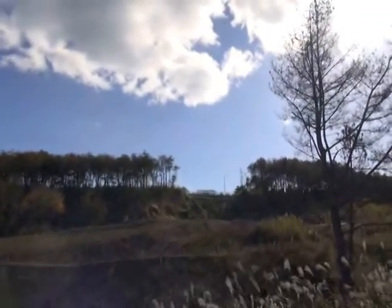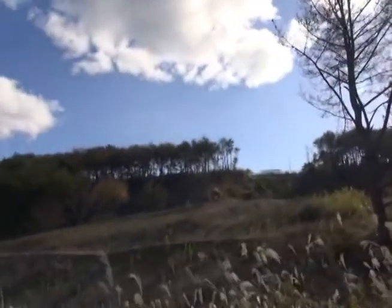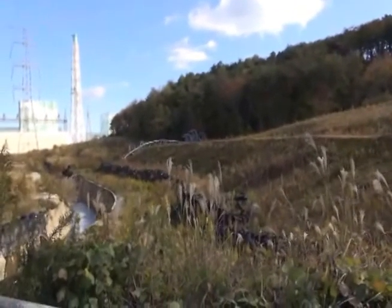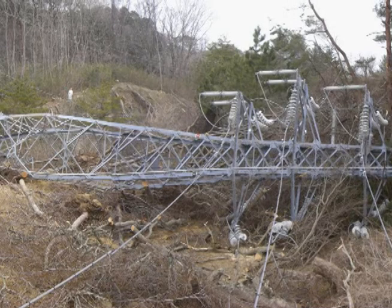Now the two lines of the 500 kV Futaba line originally used for power transmission are being used for providing power to the two units. The power is supplied to these lines from Shin Fukushima substation located 10 km from the power station.